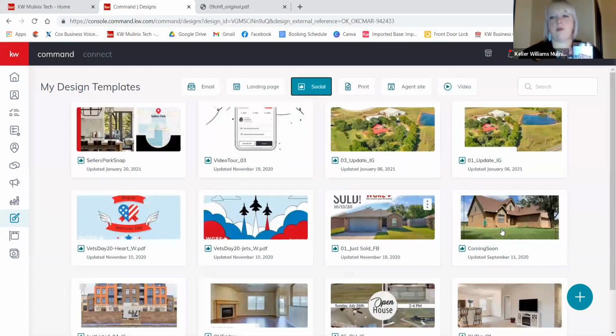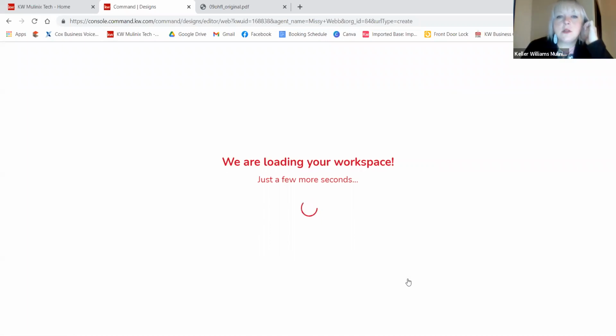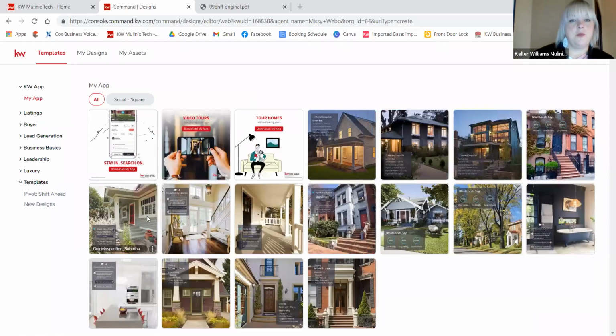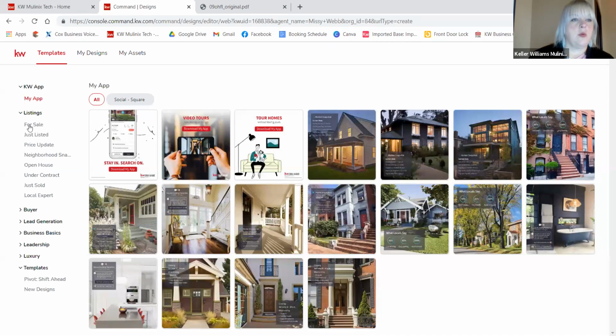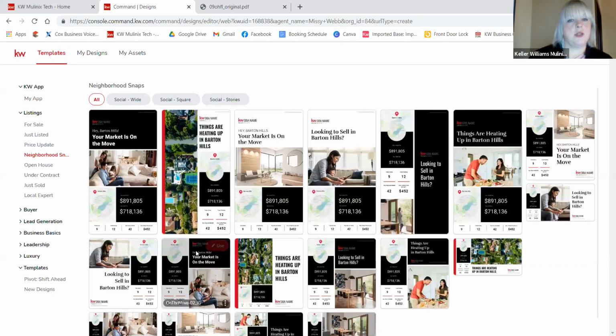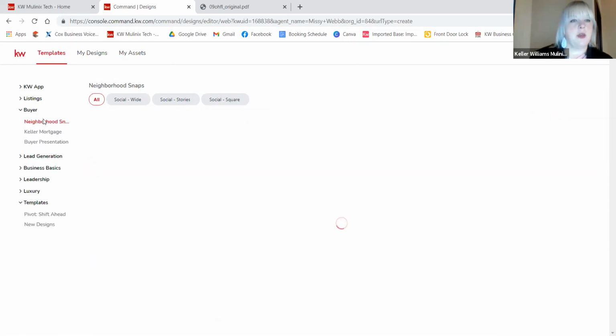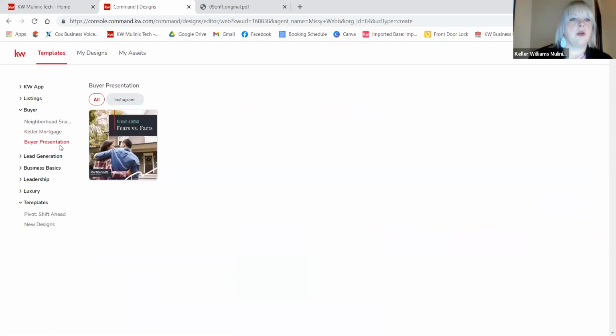Let's take a look at what we have available in social. I'm going to go back to new, and it will take me back to all of the templates inside designs. So there are images here if you're wanting to promote your app. We saw what the listings included. You have anything from just listed to just sold to under contract. You have neighborhood snapshots, which is kind of like what that video is doing, just in a graphic. So how many homes are on the market, what they're averaging, that kind of thing. In buyer, let's see, we've got the same thing, neighborhood snaps. We've got Keller Mortgage, and we've got your buyer presentation. So you can go into that and edit and put that information in to create yourself a buyer presentation.